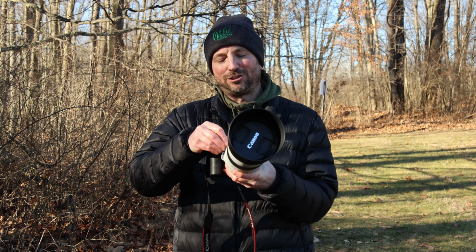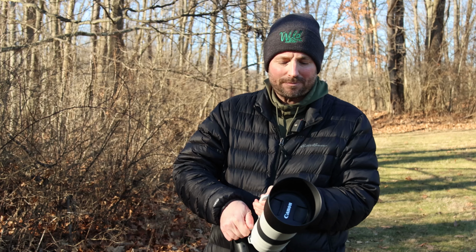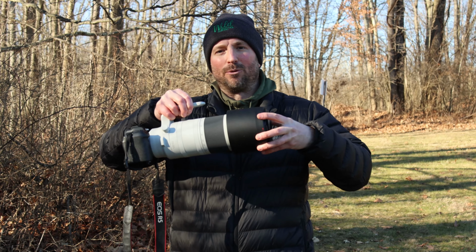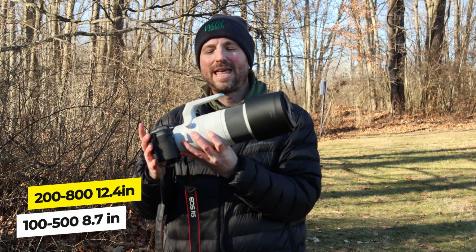But I guess you can just turn it whichever way you need to, and then hopefully it'll fit in your bag a little bit better. Now, as far as fitting in the bag goes, this is a huge lens. Obviously we can take the hood off and make it a little bit smaller there, but it is significantly bigger than the 100 to 500.